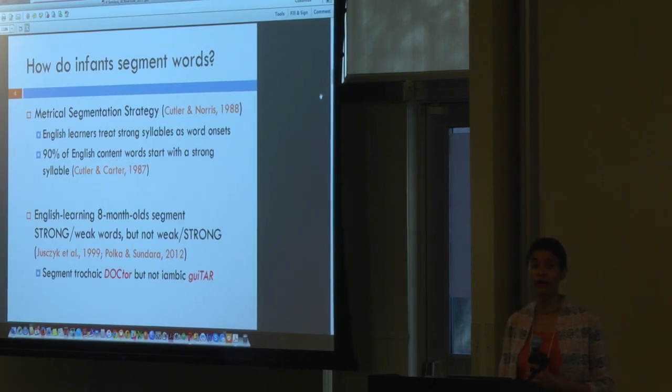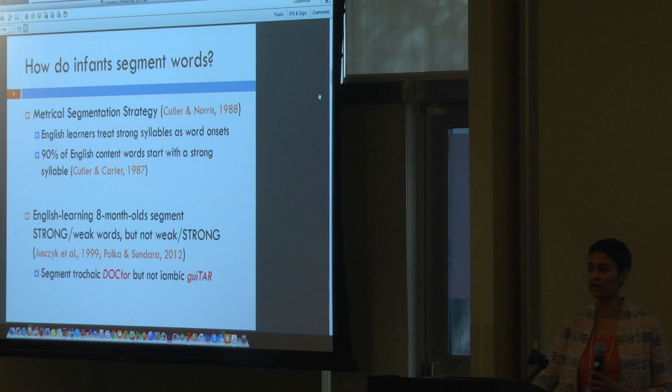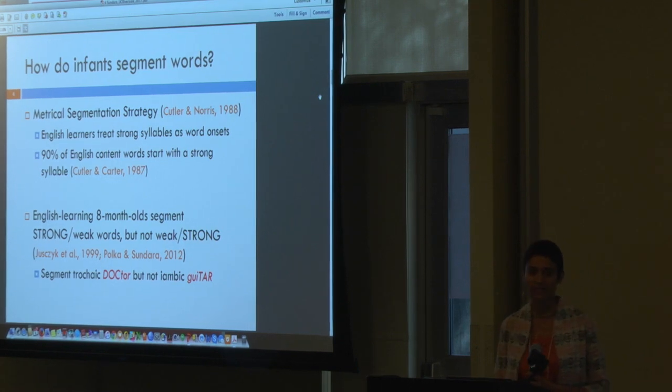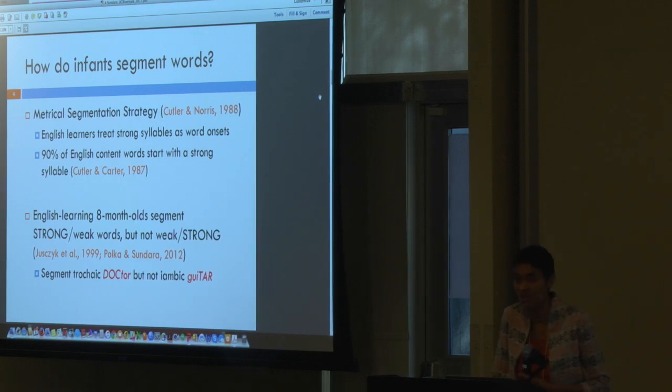Turns out we also know a lot about how babies learn English, okay? The way babies learn English is by treating strong syllables, okay, syllables with full vowels, with stress, as onsets, as the beginnings of words. It's a very good strategy for English because 90% of content words in English start with a strong syllable. So this is a great place to start. English learning babies, that's where they start, okay? When they start finding words, they find words with strong syllables. They treat them as beginnings of words.